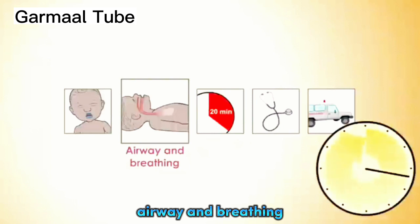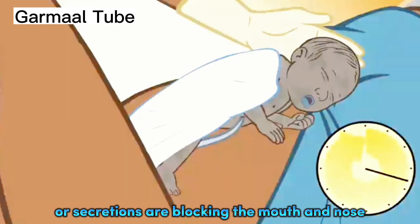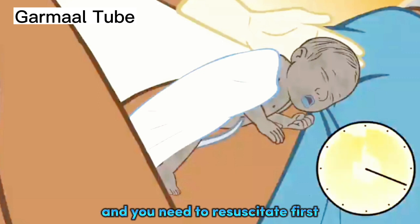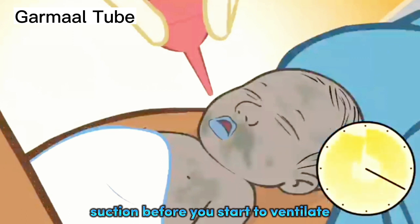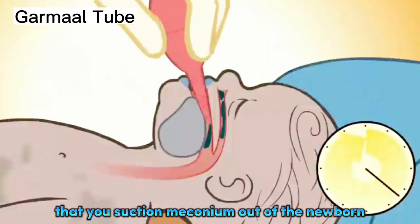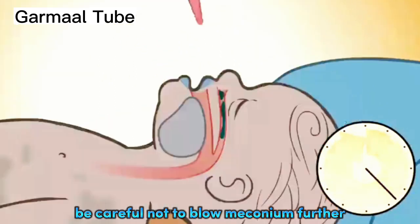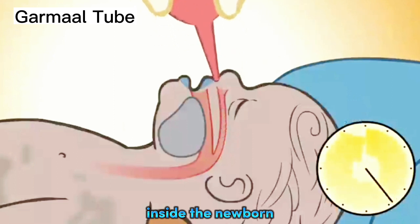Airway and breathing. If the baby is born with meconium, or if secretions are blocking the mouth and nose, and you need to resuscitate, first clear the airway. Suction before you start to ventilate. It's important that you suction meconium out of the newborn. Be careful not to blow meconium further inside the newborn.